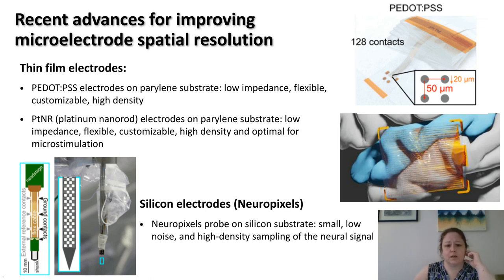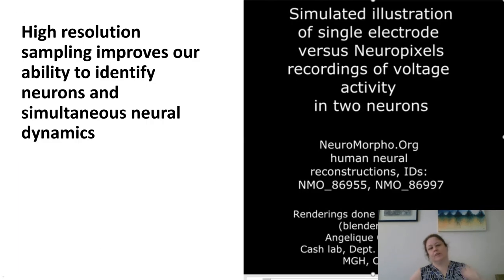To give you a sense of scale of why microelectrodes can sample information so much better relative to single electrodes, I'm going to show you simulated activity represented by a single electrode and the waveforms that show up for two different neurons on a single contact, compared to when it is represented on the microelectrodes on a Neuropixels array.